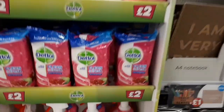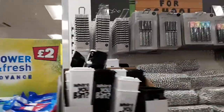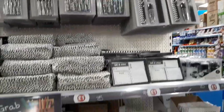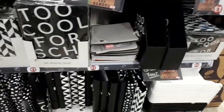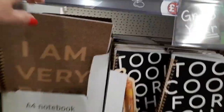And then there you got all your cleaning stuff, all your Domestos and whatever, and your Dettol. I don't like that one. I've had that one before. I don't like the smell. It's too strong. Again, at the end of it all, there's more back to school stuff, more stationery. There's just loads and loads of stationery. If you're a stationery lover, there's just loads there.